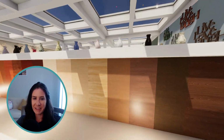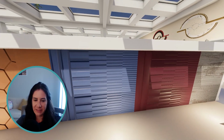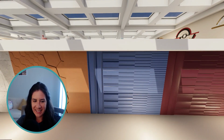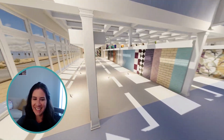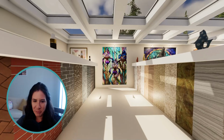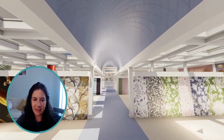anything. Okay, here's all the wood and all the vases up there. I don't even know. Or these are all the different sizes of things. And then all the little stones. How funny is this? Here's more tiles, more vases, more candles, more fish. I like this part of the ceiling, too.